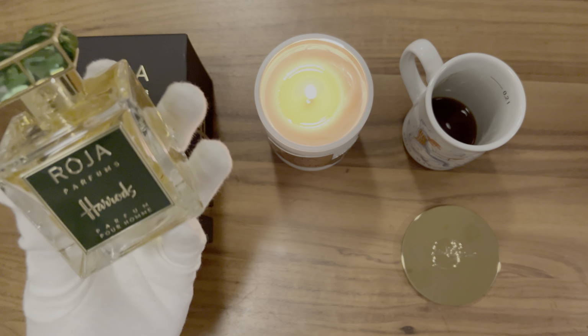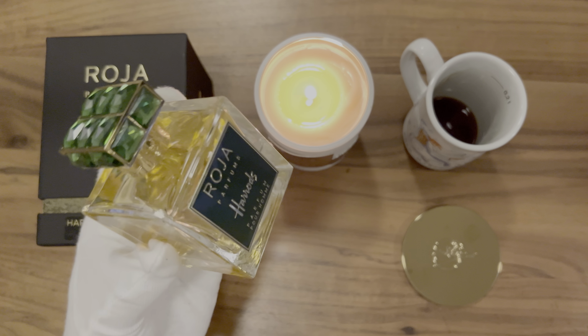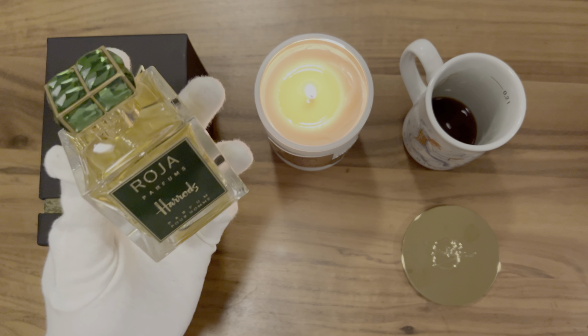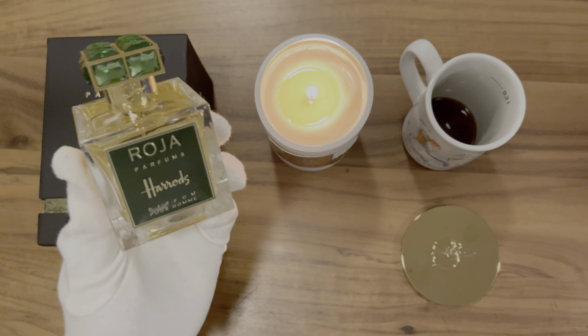I don't know if it will be, but looking at Roja these days, there are a lot of candidates for getting the axe, if you will. So keep an open mind, try this one, and let me know in the comments what you think.